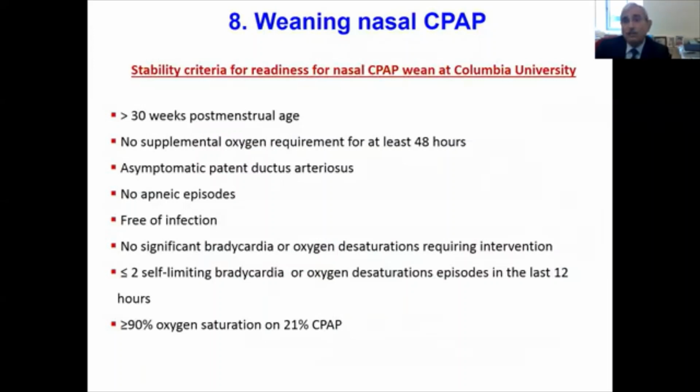Coming to how to wean nasal CPAP, I'm going to share with you the stability criteria for readiness to wean nasal CPAP at Columbia. For me, the best indicator is when the nurses give the bath at night time and leave me a message saying this baby is ready for coming off CPAP. But we have objective criteria.